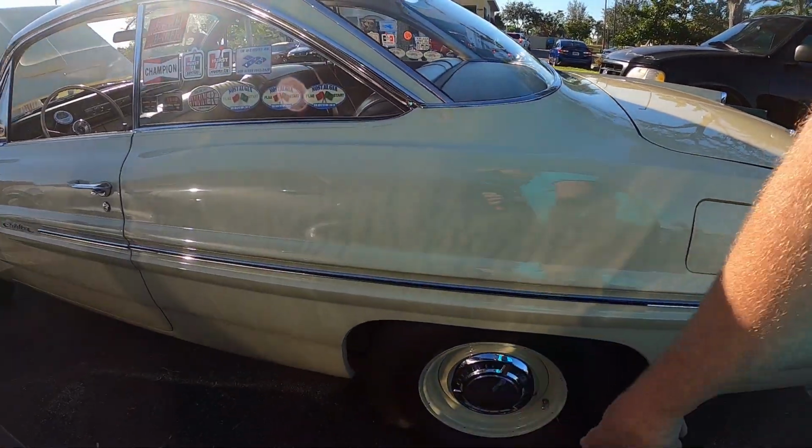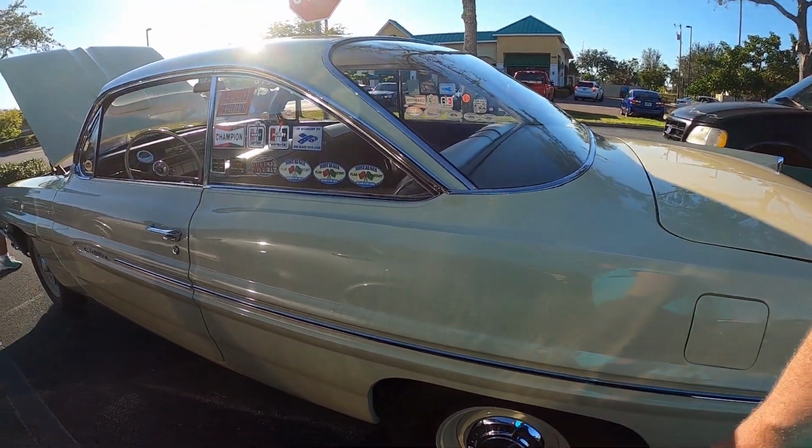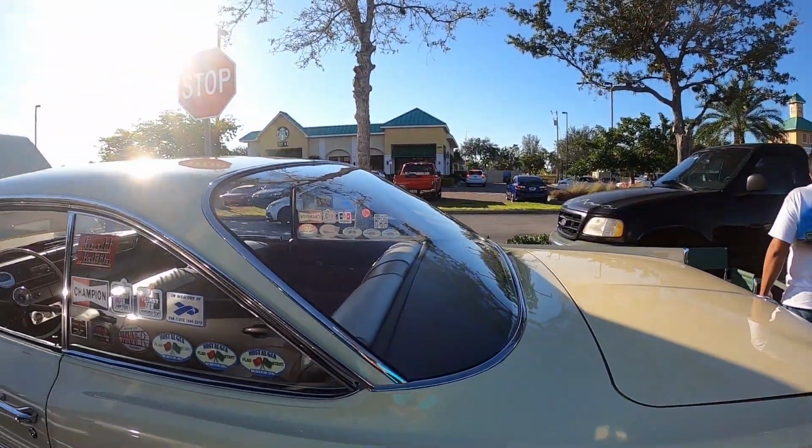I love the hubcaps because that to me just kind of signifies this is how NASCAR used to run, this is how drag racers used to run back in the 60s. They didn't have all the aluminum wheels and everything that you see nowadays.